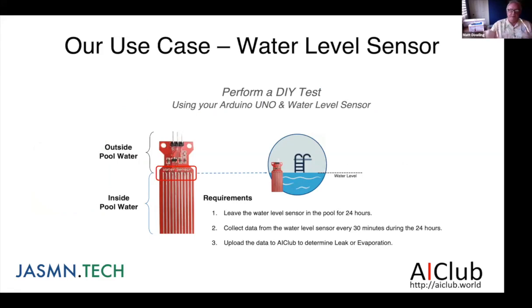In the kit that we'll describe to you later, one of the sensors that comes with the kit is a water level sensor that looks like this. The idea behind the use case is basically a do-it-yourself idea where you could leave the sensor in the pool up to the water level. That would be where the little dots with the red box on the left-hand side, submerge it in the water, and leave it in the water for a 24-hour period, have your Arduino board collecting data every 30 minutes. Then during the course of a 24-hour period, you have some data here that you can upload into AIClub, and then it'll help us determine whether there's a leak or if there's evaporation.